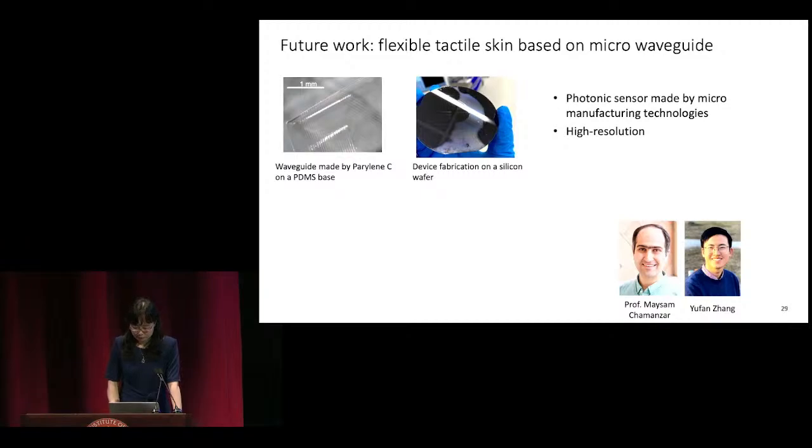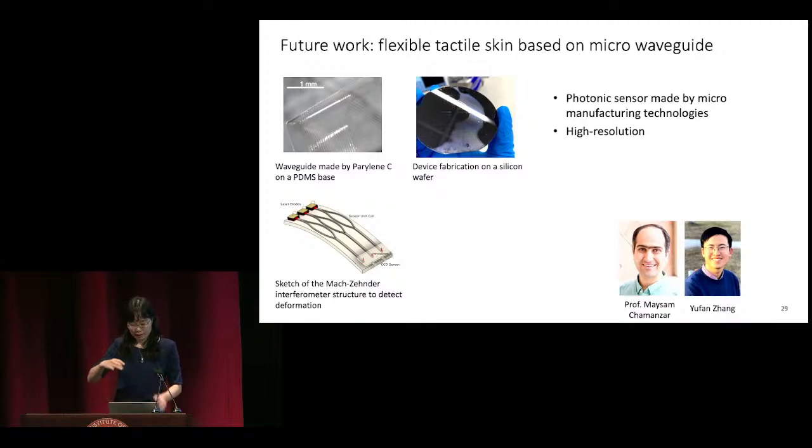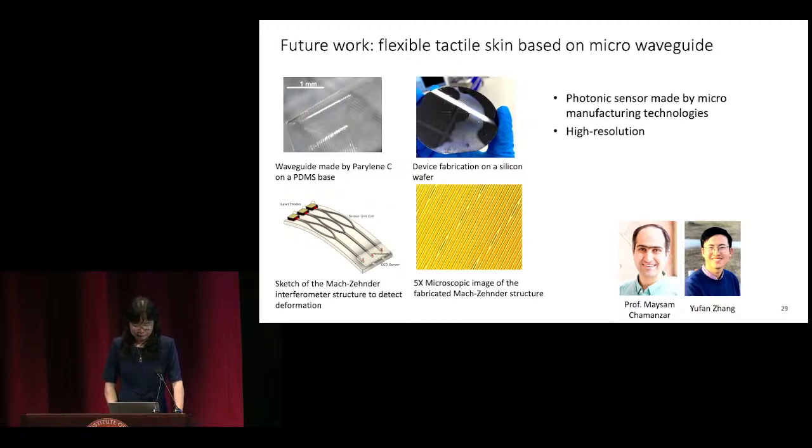This is a collaboration with Professor Mohammad Chamanzar, who is also sitting here. We're using his technologies for making very, very small and thin waveguides on a soft base, so that we hope it can cover the surface of the robot and move the optical signal far away for detection. Specifically, we are trying to use an interferometer structure to detect the deformation of this soft skin, and make them into an array of sensors so that it can measure the distribution of the contact.